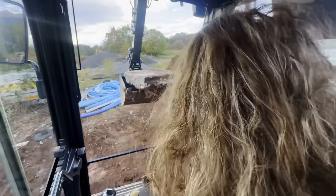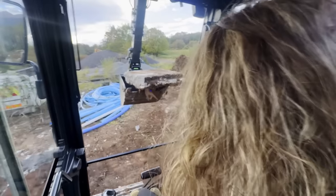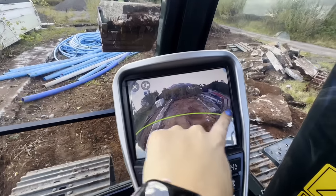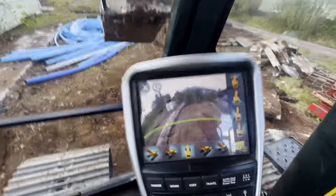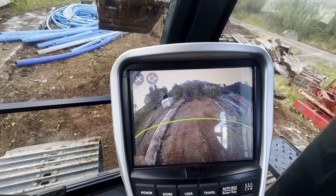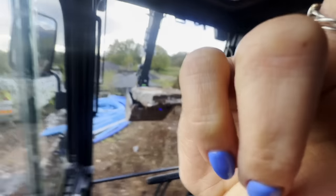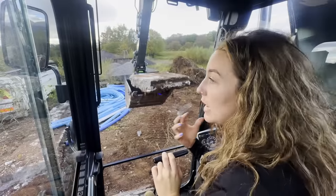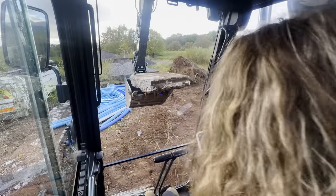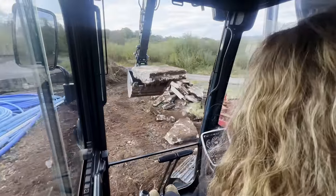Another amazing thing about this machine is the all-round camera system. It's so clear. Look how clear that is. I can see all down that side there and right down there, there's the chassis and that right round there. And if someone comes into the green zone there, it'll start beeping red as well. It's one of their extremely good features. I do use the camera quite a lot when I'm slewing round just to make sure nothing's behind me because I don't want to scratch a ballast weight. So yeah, love that feature.